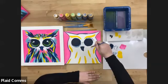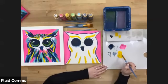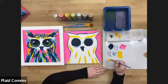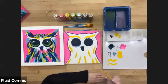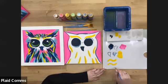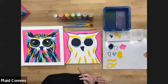Could you do a couple practice eyebrows, Jessie, on your palette to show people? Yeah. So it's sort of, I don't know how to describe it, it looks kind of like toothpaste. You just sort of do it like that. There's nothing fancy about it. It's just a wiggly line. So it's down, up, and then for the other side, it'll be down, up, in the other direction. So not too tricky, and it doesn't need to be perfect because we're going to be painting a lot more colors on top of it.